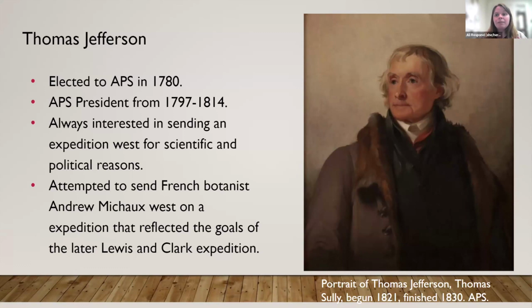a lot of different scientific ventures, whether it be systematic weather data collection, investigating fossils, or finally wanting to send expeditions out west to collect natural specimens, whether animals, plants, geography, and all that. He was always interested in this. And early on, he was interested in sending an expedition out west for both scientific and political reasons. Now, his first attempt to go out west was with a French botanist named André Michaux. Think of him as Lewis and Clark 1.0.